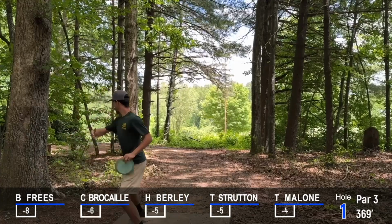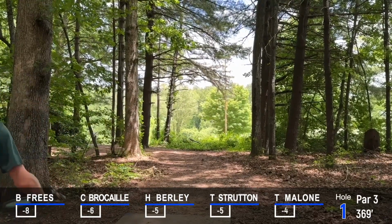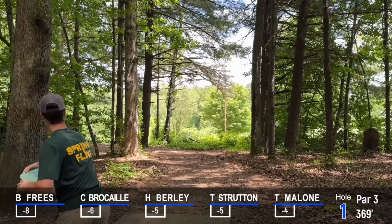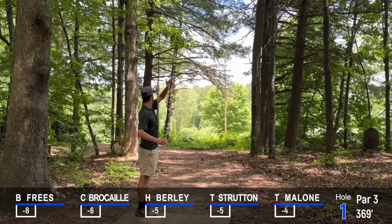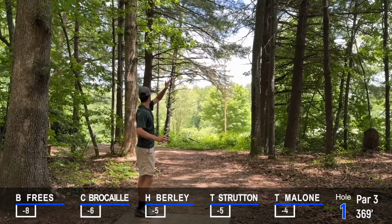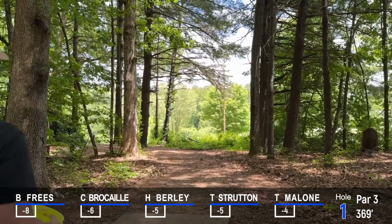And we saw Hartford in round 1 go for that hyzer line as well. And he has not changed the game plan. He's going to get around that fine. We didn't have catch cam coverage on this hole 1, but Hartford's going to get down there and he's going to have a putt just fine.